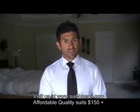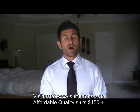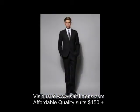Before we dive into the comparison, let's take a look and talk about how a suit should fit. First, let's talk about the jacket's width. Notice that the jacket's width does not extend past the natural shoulder line of this gentleman. Next, let's talk about the waist. The jacket should be able to be buttoned with a slight pull at the top button. It shouldn't be tight, but it also shouldn't have a lot of extra fabric around the midsection.